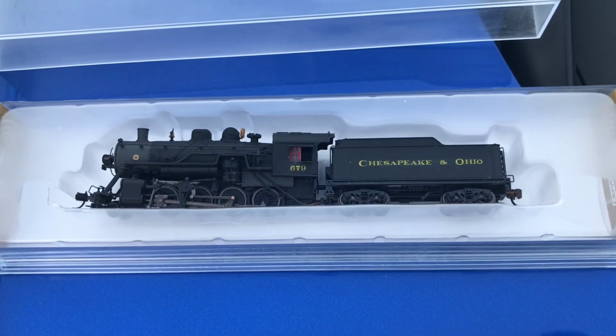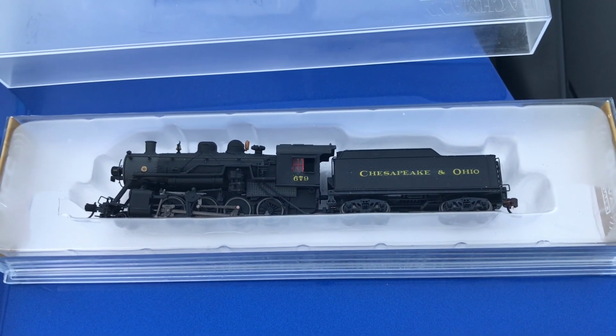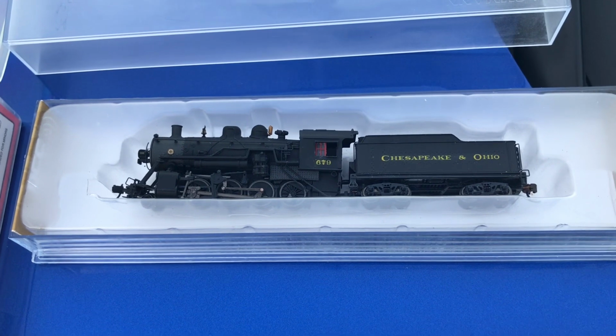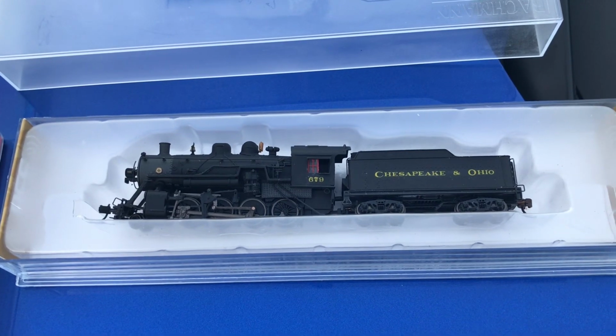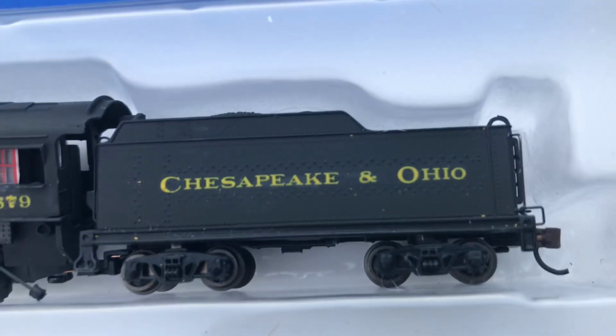I told you I was decaling this. So I got the decals on, I changed the number, and I was at the hobby shop yesterday. I bought some Tamiya flat, clear flat, and so I painted it. I put the clear coat on it. That decal really went away. It's a micro scale decal.